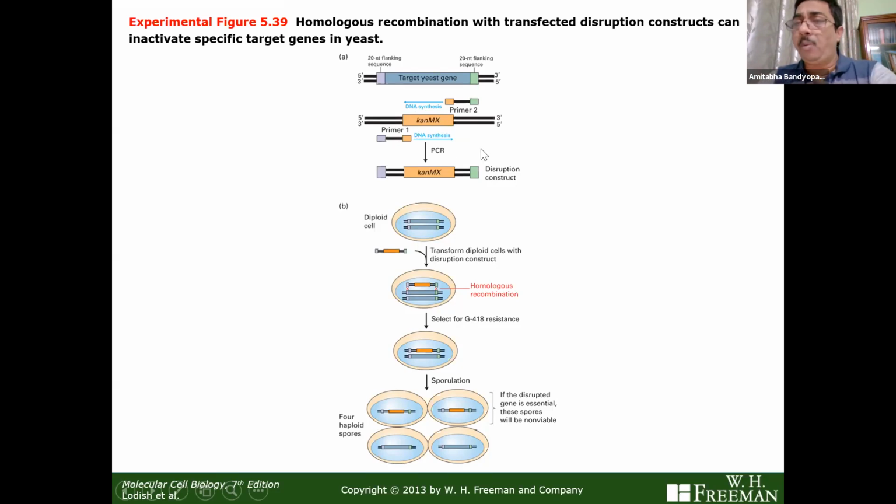So you can design little long primers and then do a PCR, and the PCR product is kanamycin resistance in the middle and the flanking sequence here and here. Okay, these flanking sequences are exactly the same sequence as the location in the genome where you want the kanamycin cassette to go in. So you simply insert that piece of DNA in the diploid cells using transfection technology, and then you select on G418. If the yeast cell has integrated the kanamycin resistance cassette in its genome, then it will be able to form a colony, right? So you select that, and then when you sporulate, there will be two haploids where the gene is knocked out and two haploids where the gene is not knocked out.